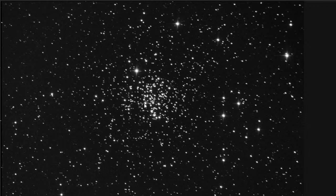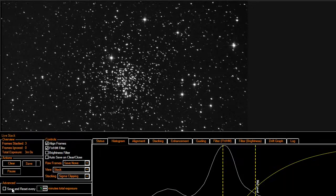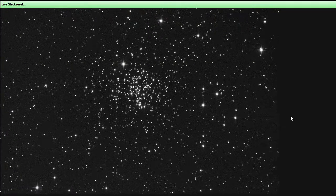Yeah. Getting a little bit of a... the stars are a little streaked here. In fact, I might clear this and start the live stack over again, because the scope may have still been moving a little bit when it captured the first capture. That looks a lot better. So we'll stack a couple of these images and see how it looks.